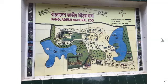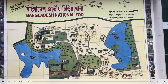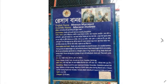This is a map of the zoo. It shows what we have in the zoo. There are two quite big lakes on both sides of the zoo. One is called the North Lake, and the other one is called the South Lake, based on the direction. I've taken a video clip of the same map, but I guess the video clip is not that important for a map. You can see from here roughly what is there and what you can expect to see. So I'll skip this video and go on to the next one.